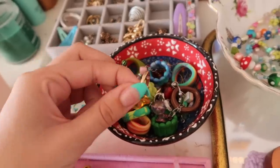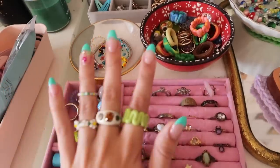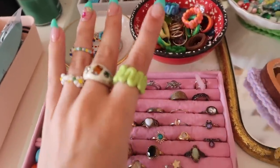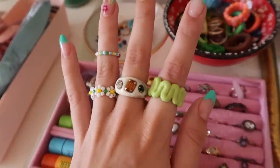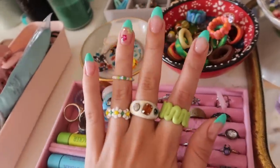I also have these plain gold rings in here. I kind of just set my rings everywhere. So usually when I'm wearing rings, I'll grab some from each container and just mix match them. I have some beaded rings, I have a clay ring, and then I have this middle one with some jewels on it. And I just think they all look kind of cool together and the colors look so interesting.